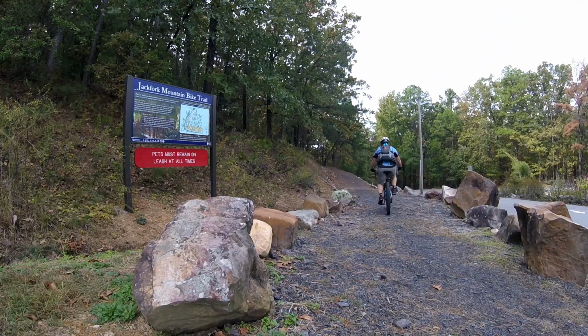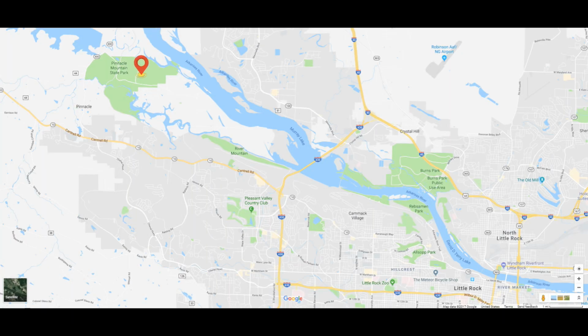The Jackfork Trail is located at Pinnacle Mountain State Park, just a short 15 minutes from I-430 in Little Rock.